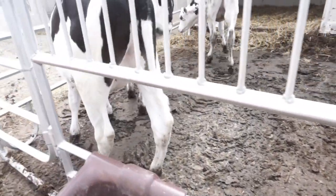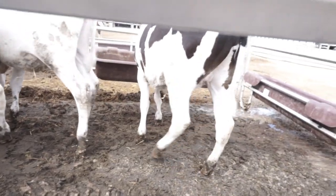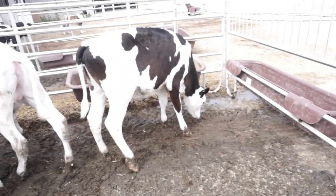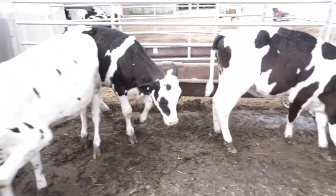This is my favorite calf. This one here, number 25. She's my fave. I don't think we've ever had such big calves in a super hutch yet.